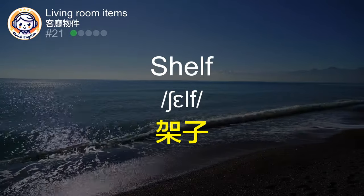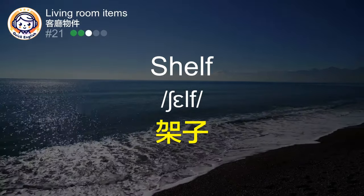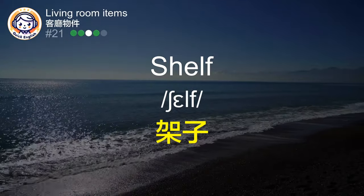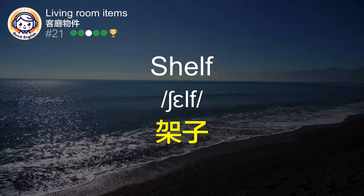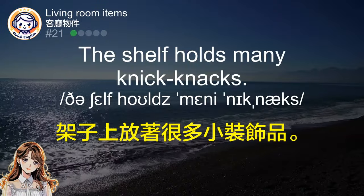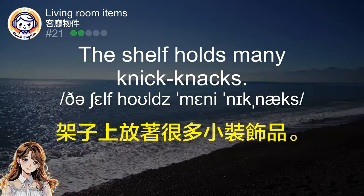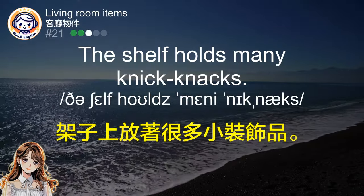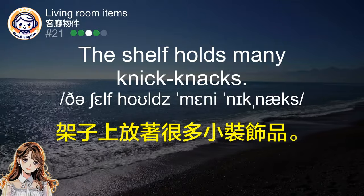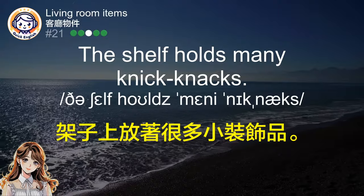Shelf. 架子。 Shelf. The shelf holds many knickknacks. 架子上放着很多小装饰品。 The shelf holds many knickknacks.